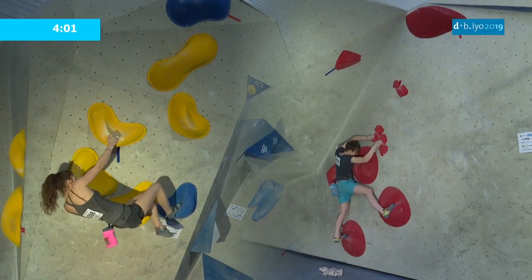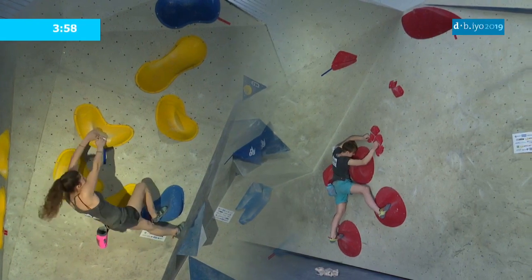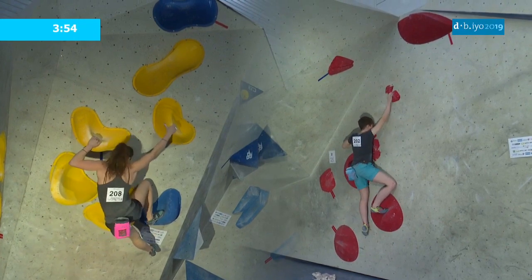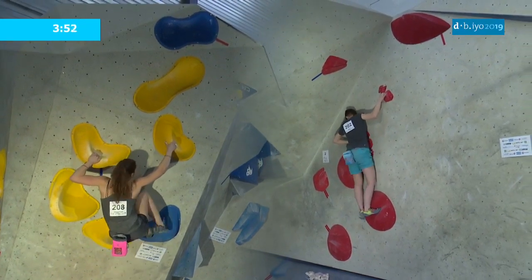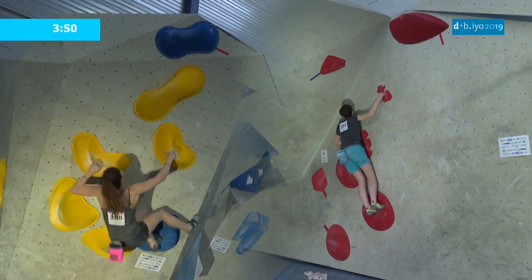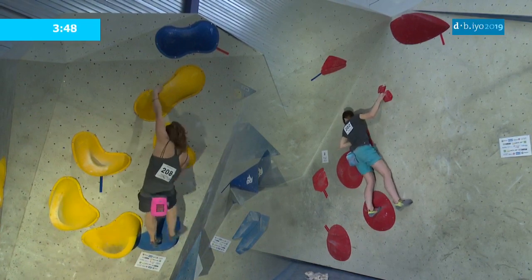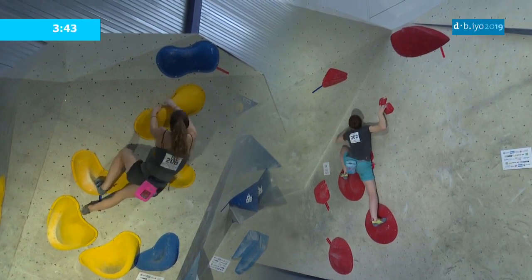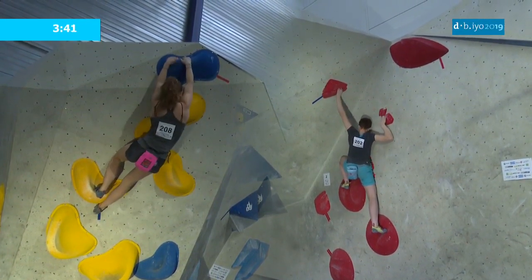Meanwhile, in problem number 2, Pipa Watkin. I can see a lot of holes, non-clear beta. And just outside of the screen, youth A category, Pauline Uri is attempting problem number 4. And Isa's on her way to flash problem number 1.